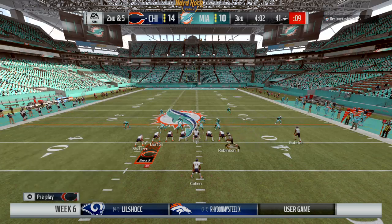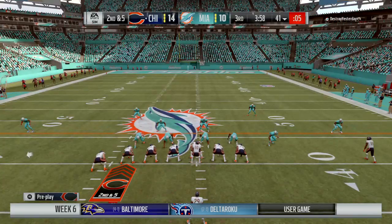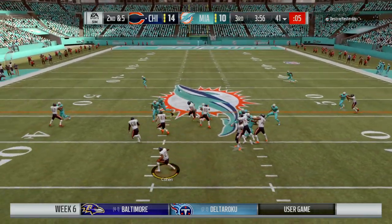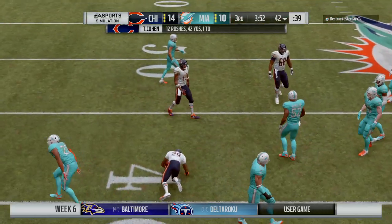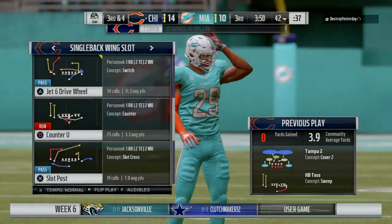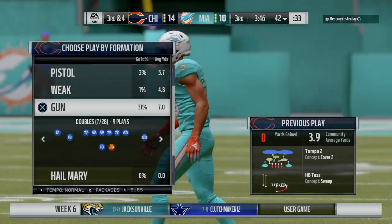Hey, gotta go, gotta go. Off the toss, Cohen looking for a crease, can't find one. Stopped at the line of scrimmage. Mika Fitzpatrick made the play defensively, the first-round pick out of Alabama.